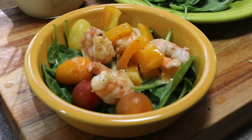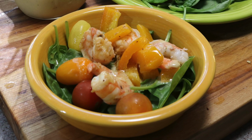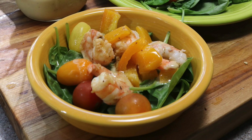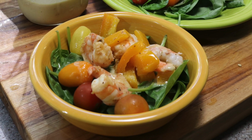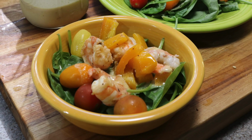All right, so this is a plate of food that we prepared a little bit ago, and it's very straightforward. It pretty much is exactly what it looks like. It's shrimp and some spinach and some tomatoes and some dressing. Bell pepper in there as well.